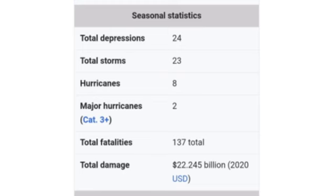Okay, so thus far in the season, we've had 24 tropical depressions, 23 named storms, 8 hurricanes, and 2 major hurricanes, and the total fatalities are at 137, unfortunately, and damages are at over 22 billion. So a lot of damages, and really a lot of this has come from our strongest storm, which was Hurricane Laura. And now let's just briefly talk about Beta.